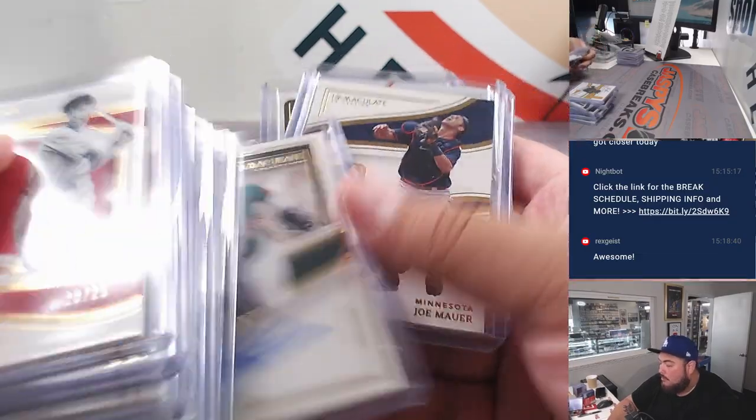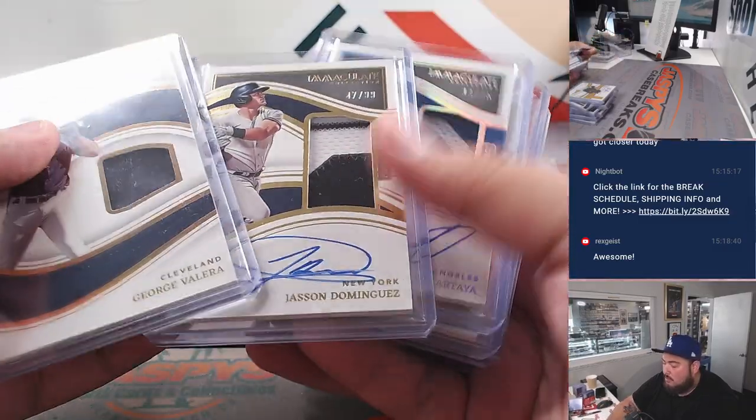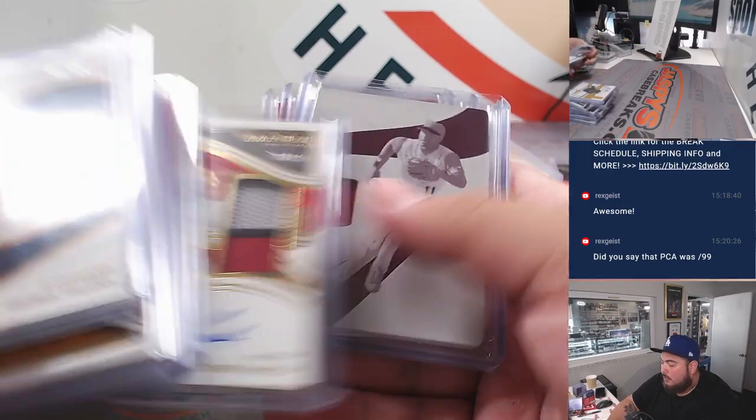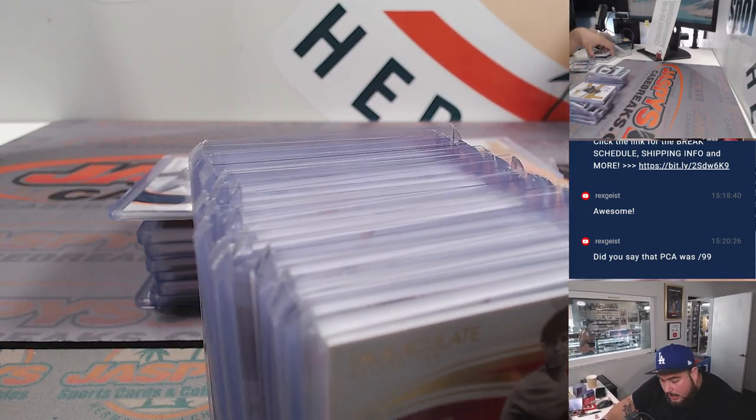The winner gets Dominguez, Chipper, 101. Yeah, some really, really nice stuff, guys. Yeah, it was this one right here.